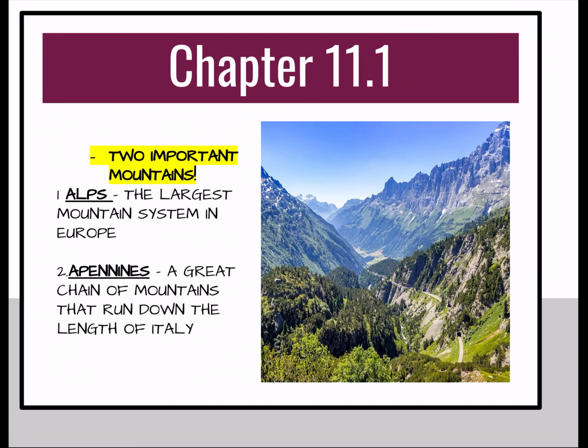Next, we have 2 important mountains that we need to know that are in Italy. One, we have the Alps, which are the most famous mountains around. You might have heard of them before, but they are also the largest mountain system in Europe, which is pretty cool. And there's a picture of the Alps. It's so beautiful. And then you have the Apennines, which is a chain of mountains that run all the way down Italy. So it's kind of like the Great Wall of China, but for mountains and for Italy.